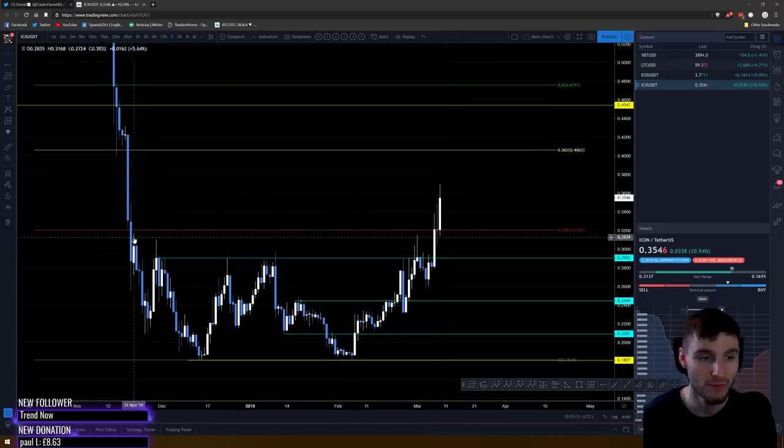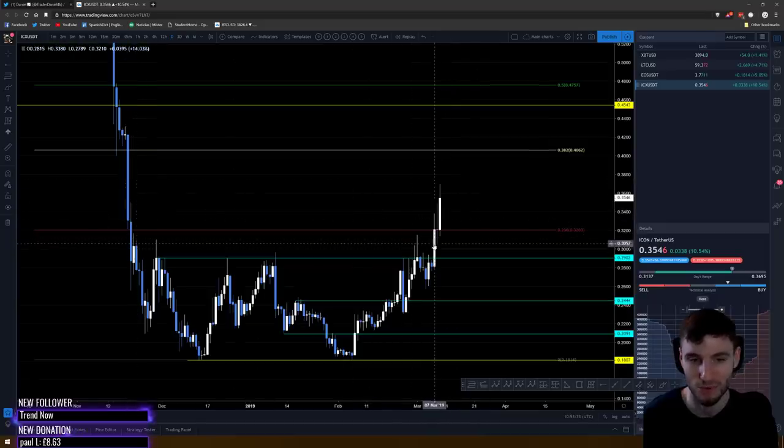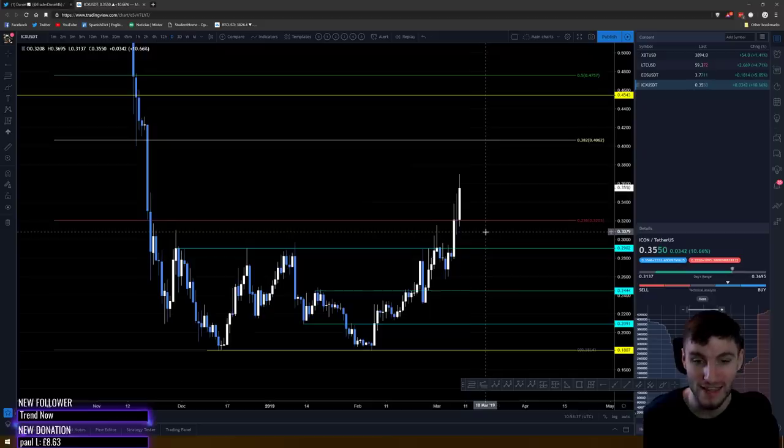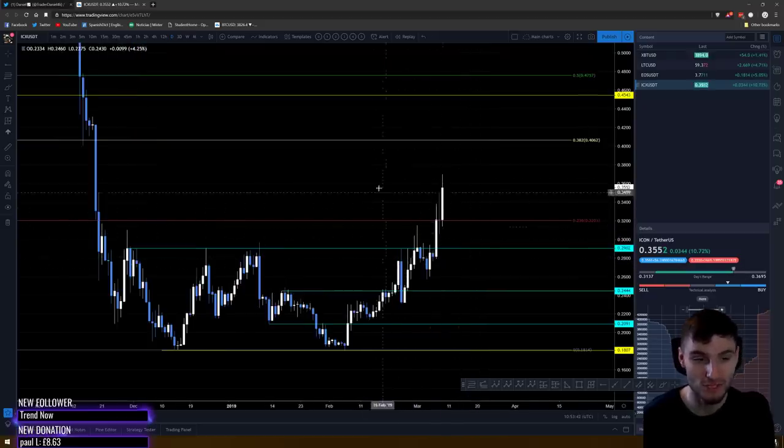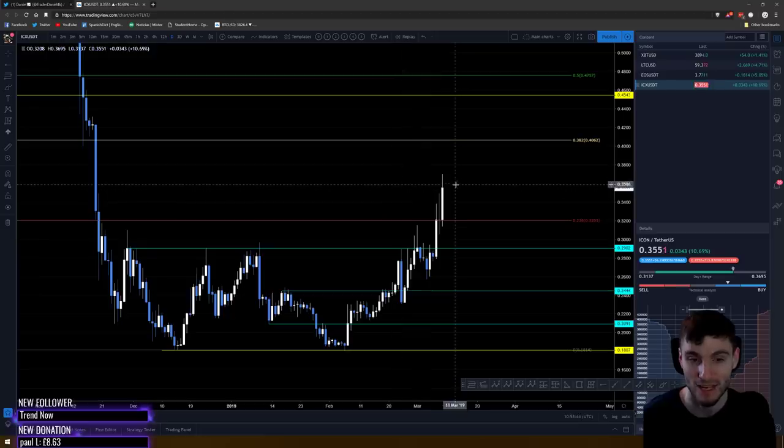Now we've got a move up. Then we flip this resistance into support again and get another move up. It's just been flip after flip after flip. Really easy trading, to be honest, really easy trading. It's not difficult to learn that sort of thing, and it's extremely profitable.